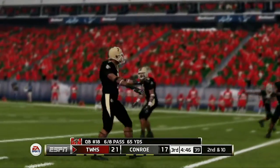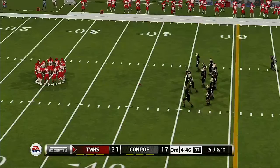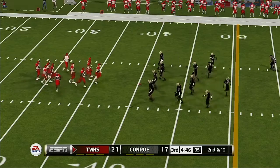Strike to his receiver, no good. Sure, it's disappointing, but this is the kind of mechanical flaw you can fix with practice and coaching.